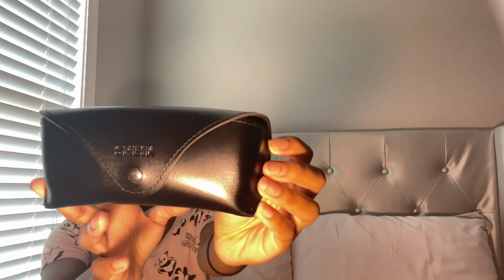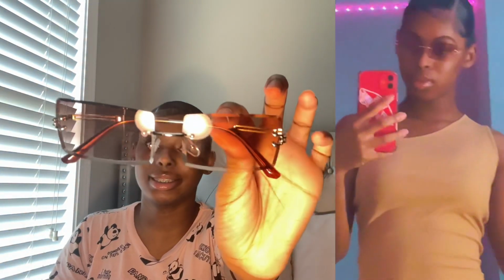Came in a bag, and then it came in the little SHEIN glasses case. So we're gonna open them up. Okay, it came in another bag of glass, and I'm just like, what was the point? But it came with this little thing to wipe the lenses, which is very convenient. I like that. They started adding these to all the glasses now. So this is the glasses. Cute, trendy, period. Girl, this is cute.